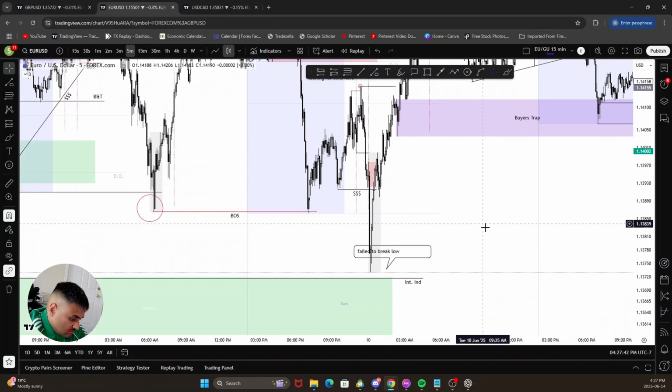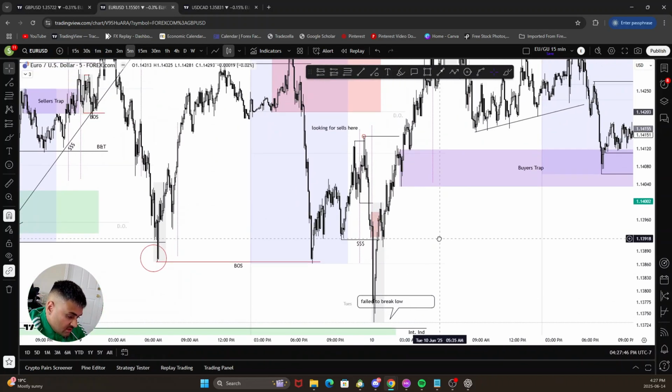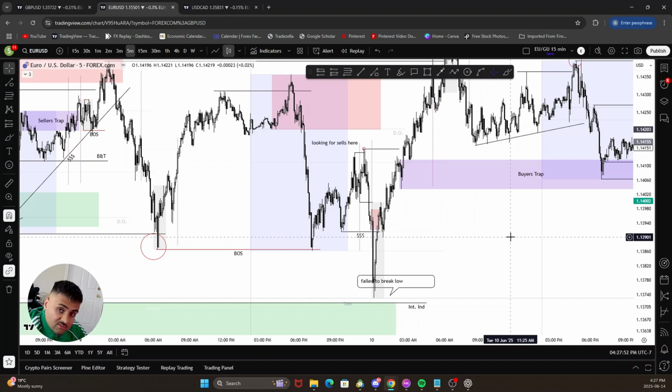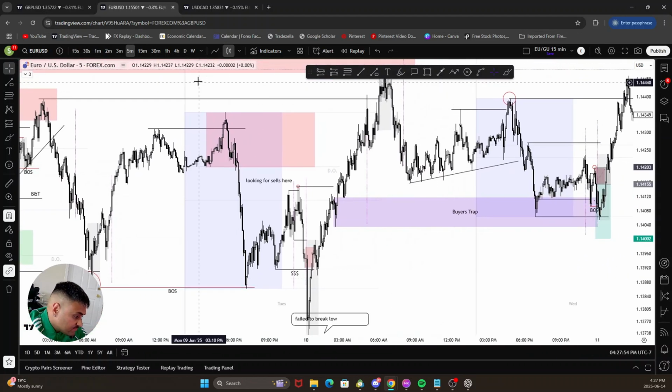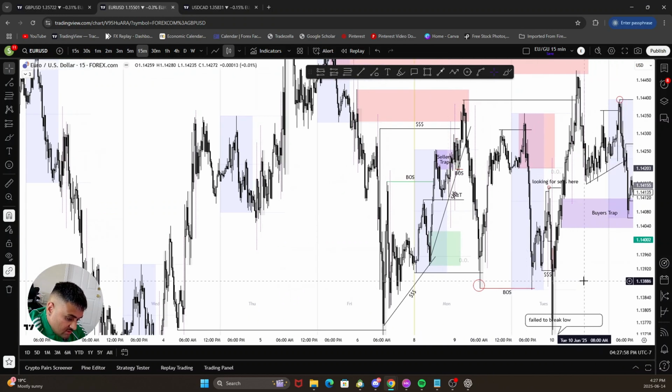I wasn't confident in this setup, so I didn't take it. I don't want to fall into the trap of fear of missing out anymore. I've taken many losses before, so yeah. So I missed a trade on Monday and Tuesday.